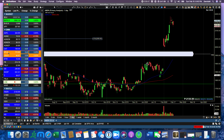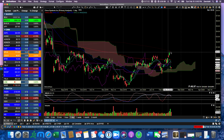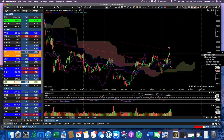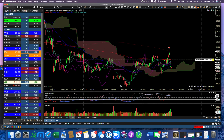The other two stocks that we were looking at, remember, were in the area of cybersecurity. And SPLK made a new high. Cisco is the one I'm more interested in, and it was stopped on the 200. So on a good day for Cisco over the 200 on Tuesday, remember the market's closed tomorrow, I'm going to be buying into Cisco, and I'm just going to buy the stock. I'm not going to buy options. So I'm going to say when the price crosses the 200, that's not the 50, the 200 EMA, I'm going to get an alarm, and I'm going to jump into that.